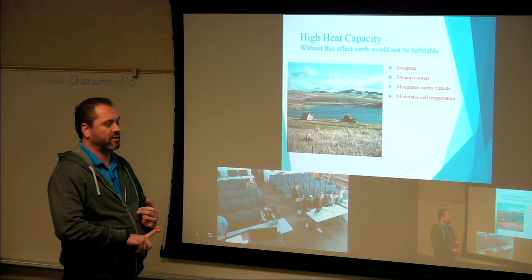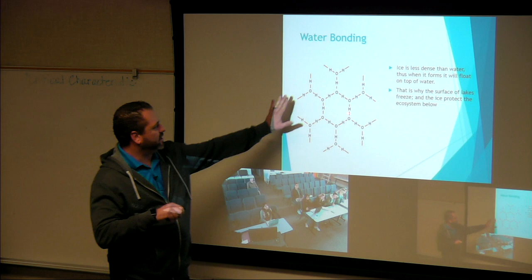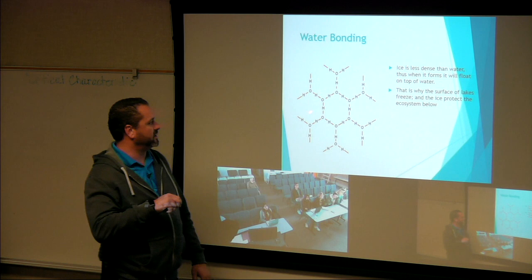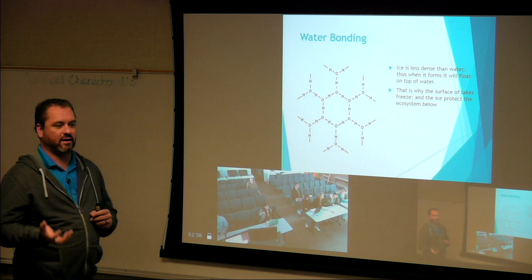Water bonding: ice is less dense than water, thus when it forms, it will float to the top. If you take this out, you can see the H2O right here, and when it forms, you see it forming these bonds. When it freezes, it forms this perfect lattice. You see this at lakes, where the lake freezes over. You would think that the lake would freeze from the bottom up, but actually, when water freezes, it becomes less dense than water. That's why it floats.